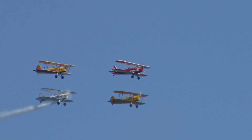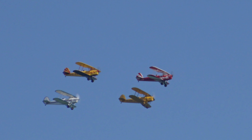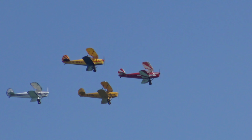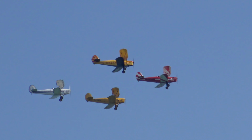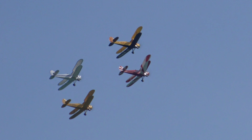Starting off in a box formation, completing a 360-degree turn. And as they go off to your right-hand side, numbers 2 and 4 will change formation to echelon port.